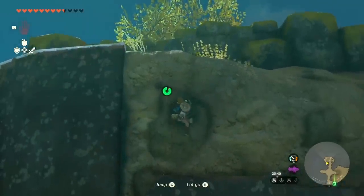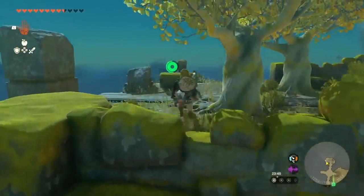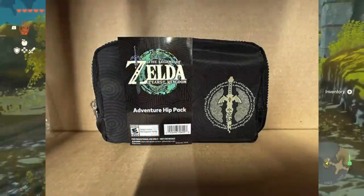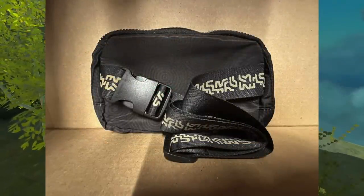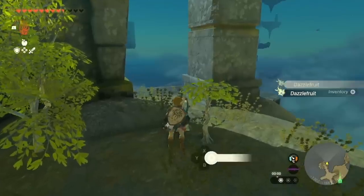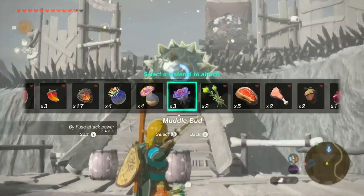Well, Target has now updated what their pre-order item is going to be, and it's actually going to be an adventure hip pack, which is basically like a fanny pack, but meant to sit on your hip, sort of like what Link does with some of his satchels. It looks pretty damn cool. We have some close-ups here, thanks to the Tears of the Kingdom Reddit. It must be an employee at Target. It's pretty neat. I do think that this is maybe one of the better items out of all of the pre-order items to get. And remember, it's only while supplies last, right? So it's only a limited number of these they'll be able to hand out.